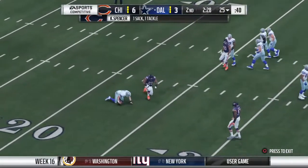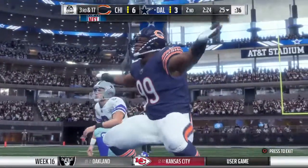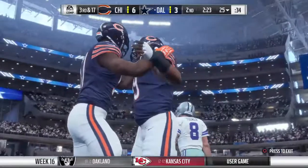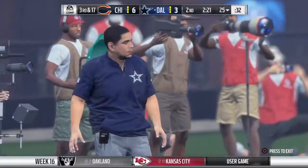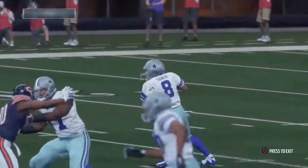Under pressure, and down he goes. This offensive line flat out cannot handle this pass rush. We've seen it demonstrated time and time again to the tune of 7 sacks in this game thus far.